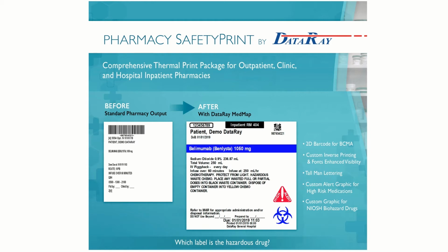Also, one thing with the USP 797 and 800 series guidelines that have come out, we do the custom graphic there for NIOSH biohazard drugs. So if it's maybe a chemo medication, it is a biohazardous drug, it will automatically, whenever that IV is printed, the pharmacist doesn't have to do anything. It automatically prints that graphic right there to show that this is a NIOSH biohazard drug.